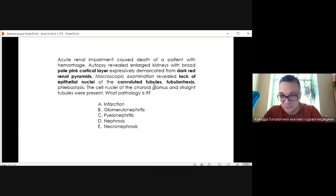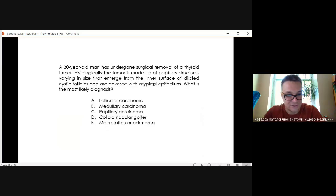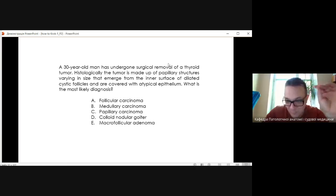So let's turn back to the papillary structures. Okay, here, what is important for us? Papillary structures, sure, that's something that suggests the correct diagnosis. But what else? Another keyword. That's the atypical epithelium. Atypical epithelium and papillary structures. From this point, we can exclude something which is not malignant, because atypical epithelium is the attribute of a malignant tumor. In our case, colloid nodular goiter must be excluded first.